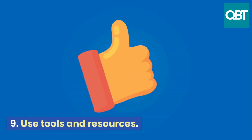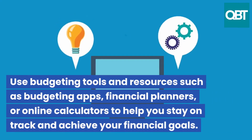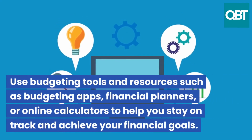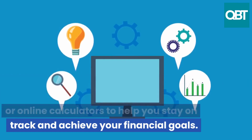9. Use tools and resources. Use budgeting tools and resources such as budgeting apps, financial planners, or online calculators to help you stay on track and achieve your financial goals.